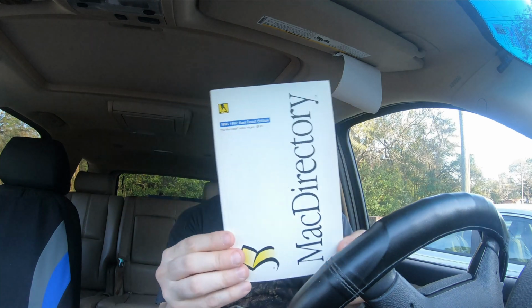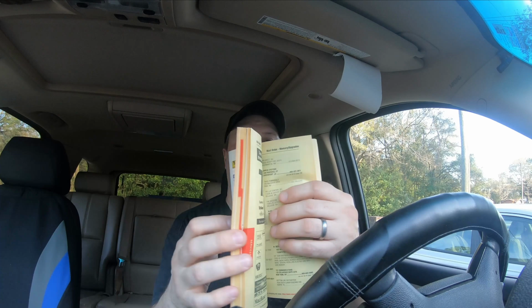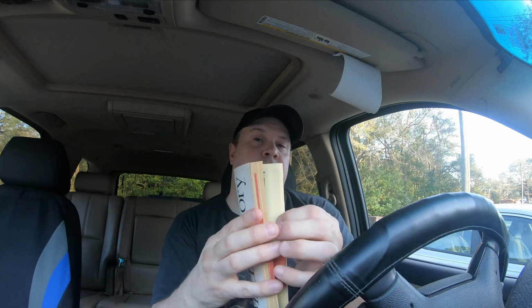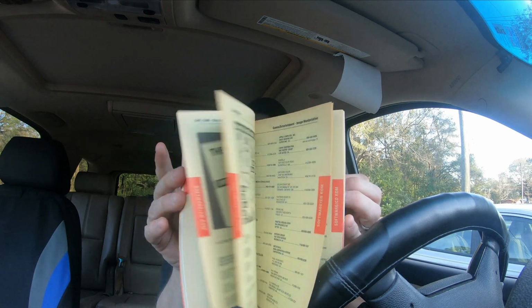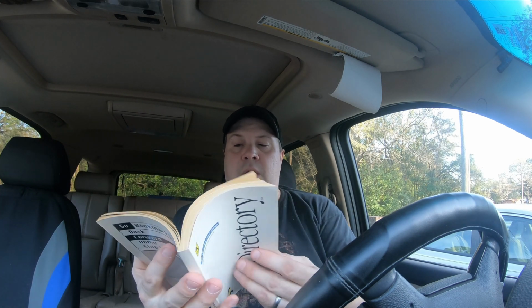It's called a Mac directory, and basically it's an Apple directory with all kinds of numbers. Imagine that, a phone book. It's been a while since people have probably seen one of these, but this is a Mac phone book of all like computer related information, directories, all kinds of people that you can contact for pretty much information for anything related, I guess, to Apple or to computers.